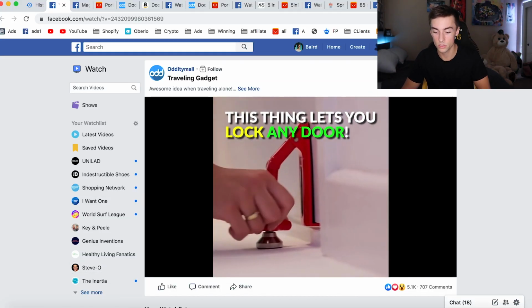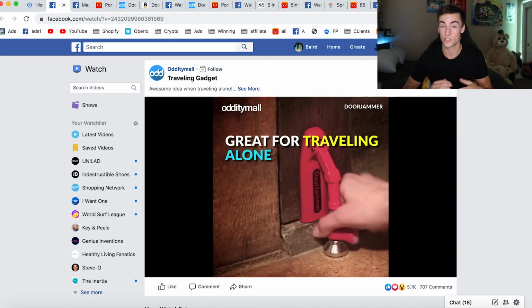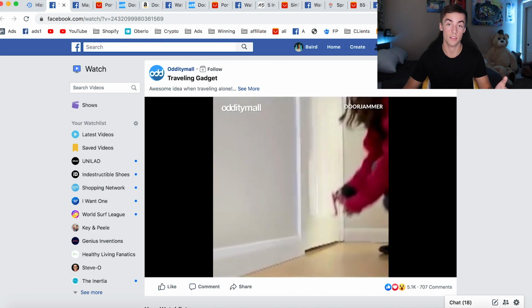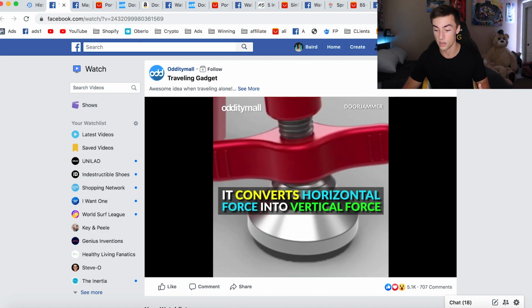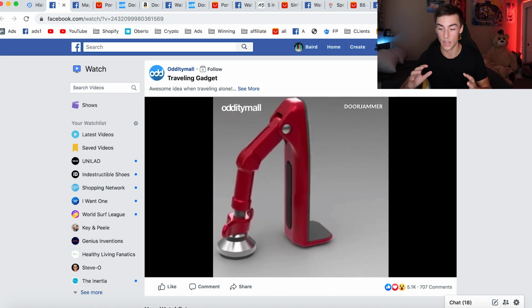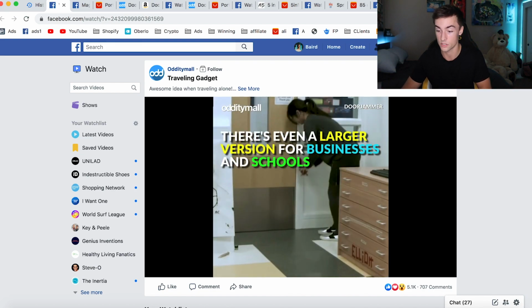It is the portable door jammer. This basically just lets you lock any door, whether you're traveling, at school, or anywhere you are, it makes you safe. You're able to lock any door, whether the door has a lock already or it doesn't. Even if it does, this basically secures your door. It explains the product being used, it explains what it does, and it shows some really high quality 360 images or 360 videos. There's a larger version for business and schools.